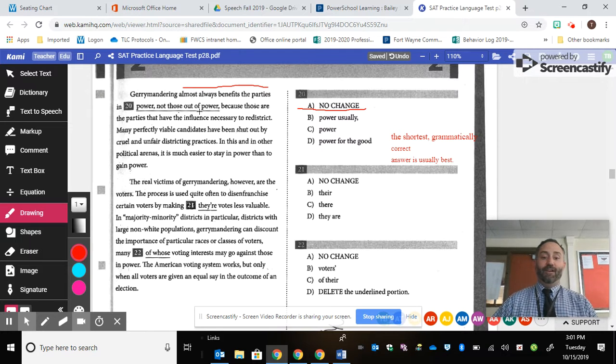When I'm reading that, that sounds like a lot. That sounds like there's too much there anyway. So if I go through, let's look at the shortest answer first. Gerrymandering almost always benefits the party in power because those are the parties that have the influence necessary to redistrict. Man, that sounds really good, and it's the shortest.